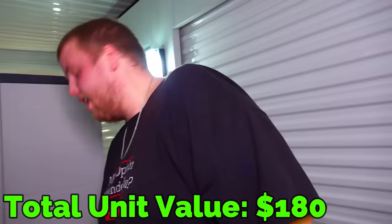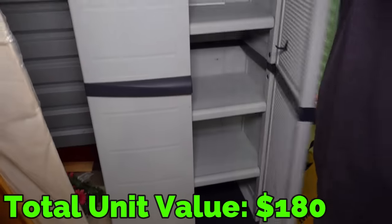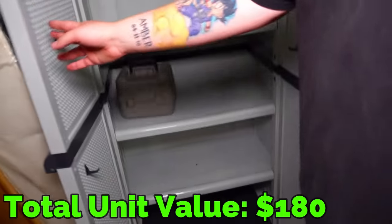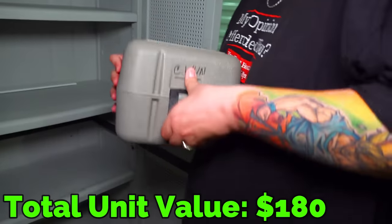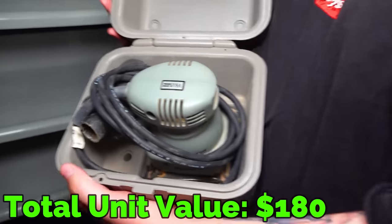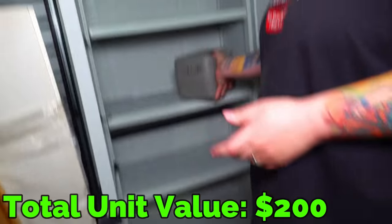Do you have a guess? I mean, I would say art really? Stuff, yeah, art, I mean, cases. I don't know. Let's see. Nothing? Oh, what is that? What is this? Porter Cable? Well, that is actually what's in there. The sander. Okay. Nothing else, but this thing right here.